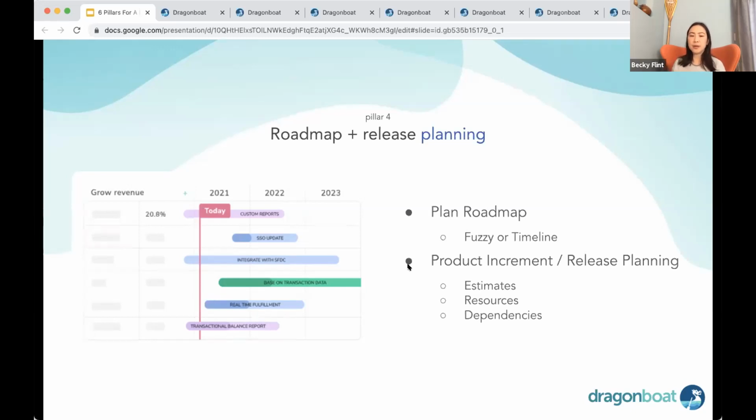As a part of the release planning or product increment planning, you also add in the elements of execution. What are the estimates? What are the resourcing needs, if we need to think about the resourcing? And what are the dependencies? As most teams face today, a product is not built by one team. It's not built by one engineer. So when you account for these kinds of dependencies and multiple needs, Dragonboat, as well as the responsive portfolio, helps you look at them from the lens of prioritization, as well as the time dimension of it.